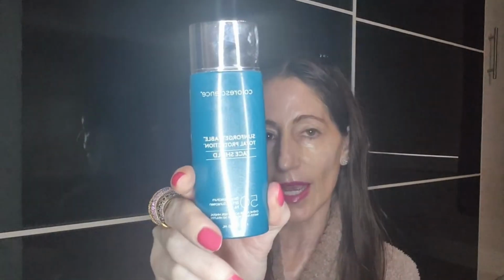Okay, and you shake all of these. In general, I find Colorescience a little bit too drying for me. I'd recommend Colorescience for people with oilier skin in general, and then Naked Sundays for people with drier skin.